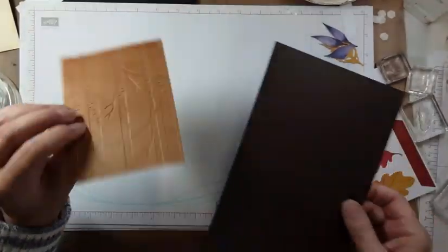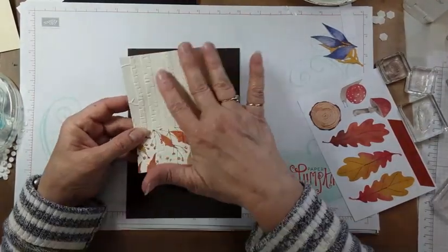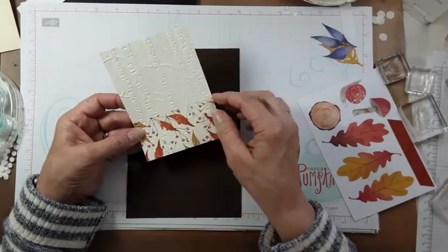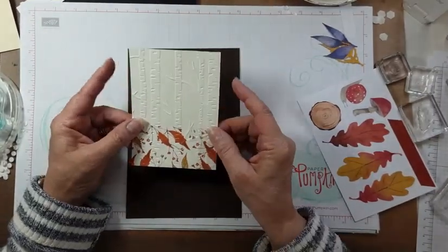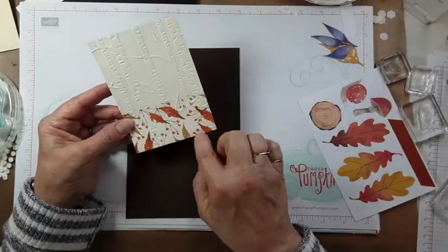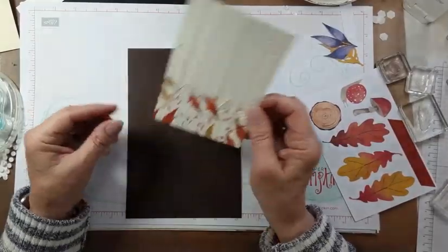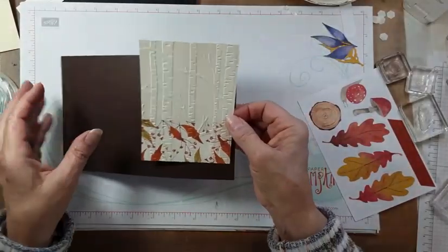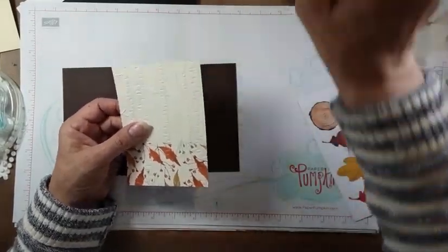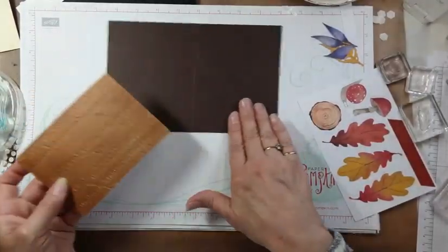And so this is just the part of an envelope. And I took that, so you can kind of see the score mark there. So this is the little 4x4 envelope. I just cut it open. I left the flap. And then, so see the shiny. So what I thought we'd do, so then I embossed it with that, what did we call it? Woodland embossing folder. And so then that can go here.